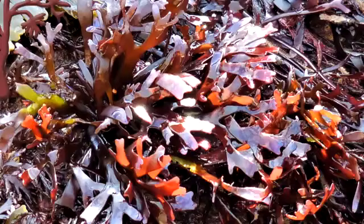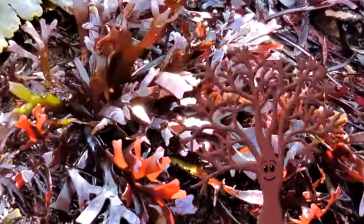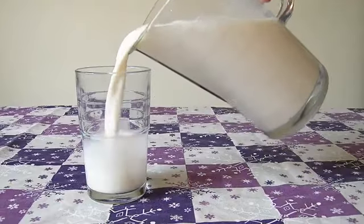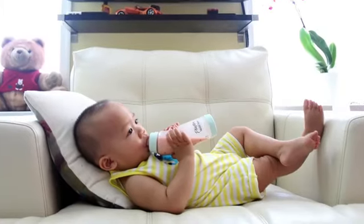But the thing to really note here is that in its natural form, Irish sea moss doesn't really cause these problems. It's only when Carrageenan is in a processed form. On the plus side, Carrageenan has been used since the 1800s as a thickening agent for popular foods like ice cream, milk, cottage cheese, pudding, and even baby formula.